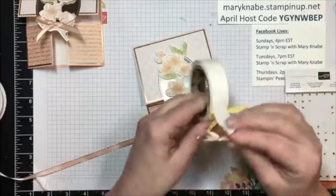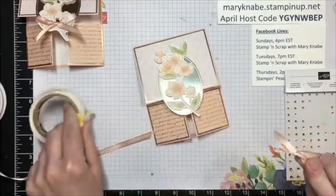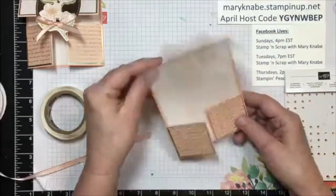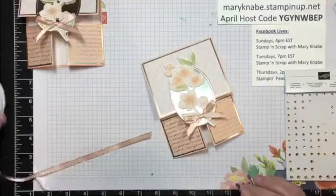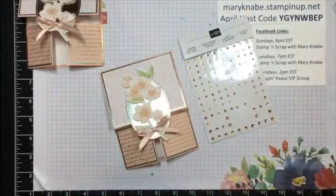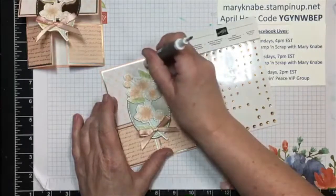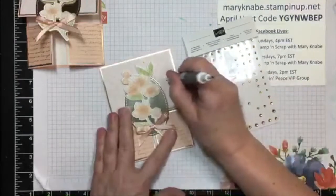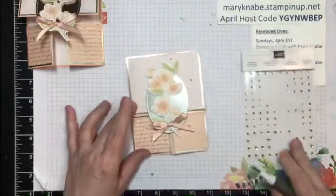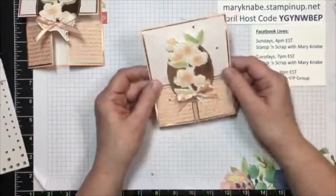Okay, I'm going to use glue dots, my favorite thing for adhering bows. You can just stick a glue dot behind the knot of the bow. I'll stick that on there just like that. I think we need a little bit of bling, don't you? So I'm going to use my take your pick tool, the putty end. And I'm just going to do about 3 of them, just kind of randomly spaced. Okay, such a pretty color, that rose gold. Okay, so there's the finished card.